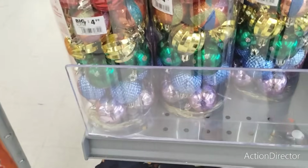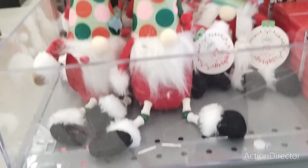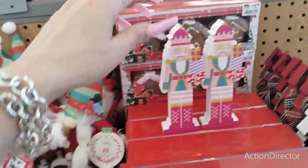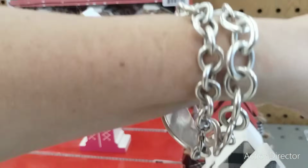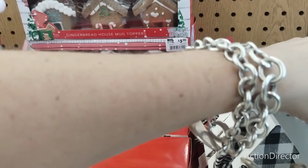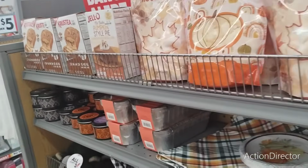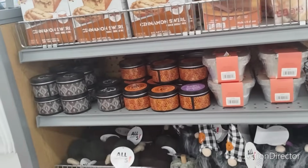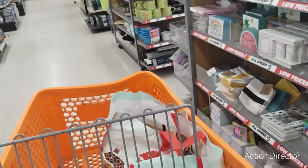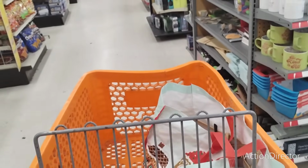All right, $4.99 for the set of 24, the small bulbs. And then we have the little gnomes coming in at $4.99. I'm sorry, but I'm going to have to probably, I mean, they're $5.99, which is a little bit ouch, but I'm going to need those mug toppers because that's going to be cute and that's going to be fun. And yeah. All right. Then the rest of their dollar spot is like fall and Halloween and so forth. But I did want to cover their, of course, their Christmas stuff that was a dollar and under.